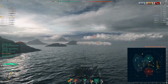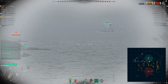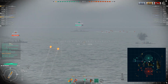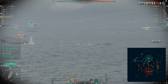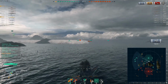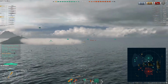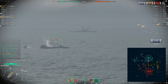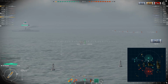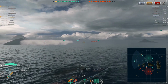So I focused to try and help kill this destroyer. It's like a friendly cruiser avoided those torpedoes. Thankfully he did. We land a tiny shot. A tiny shot. All we need to do is land 2 or 3 rounds and the destroyer is dead. And man, is he trying to make a break for it, and I think we just killed him.